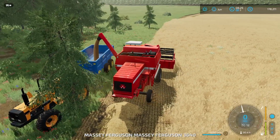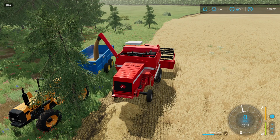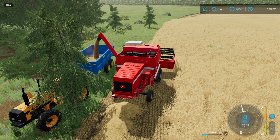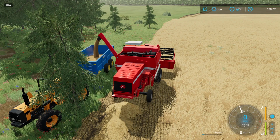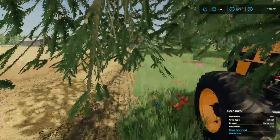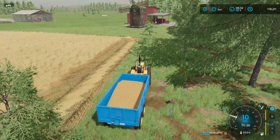We didn't quite make a complete headland, which is not a bad thing. It just means we're getting more wheat. So let's offload this, and we will go ahead and put a silo down. I stopped and thought about it, and I decided the best idea is to squeeze past the tree. I think we'll put the silo over here.